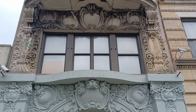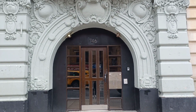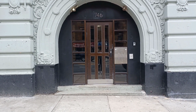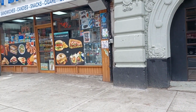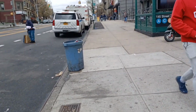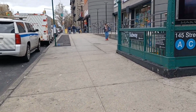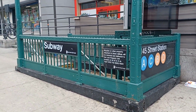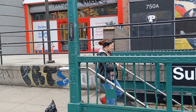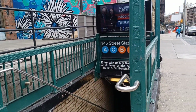There are just little gems everywhere you turn when you're in New York City. If you're looking for them, you'll find them. How pretty is that? Hopefully this is like the right entrance. Okay, yeah.